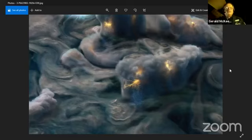Yes, they are toxic. Most of the gas on Jupiter is actually hydrogen, but there's a lot of methane, ammonia, and of course, water vapor. And there are some organic compounds. Methane, for example, is an organic compound.